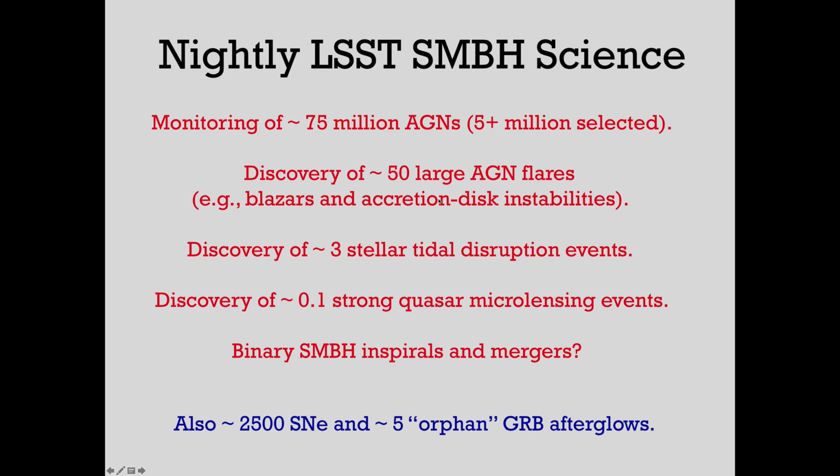You should also detect many large AGN flares every night, for example, from quasars or from accretion-disk instabilities. The people who work on stellar tidal disruptions, I'll say more about them in a little bit, expect that every night you should discover about 3 stellar tidal disruption events with LSST. You should also discover about every 10 nights a strong quasar microlensing event, and those will be very exciting for studying black hole accretion disks, for example. I'll say more about them in a minute.